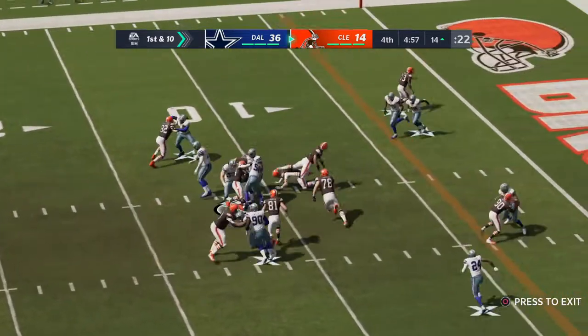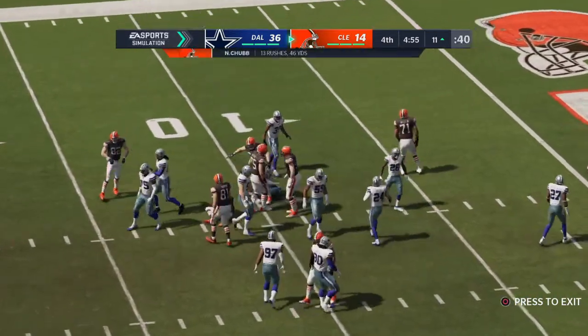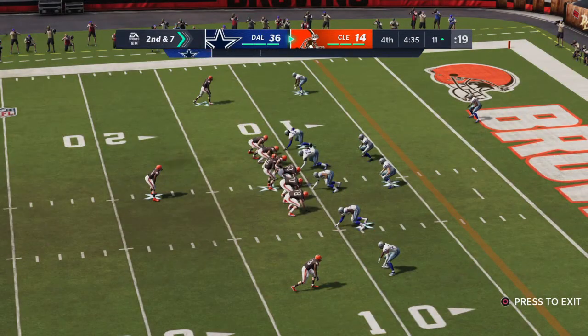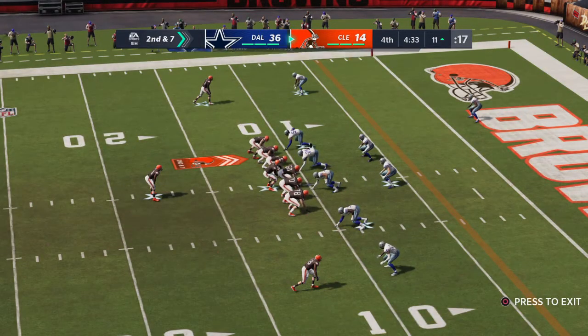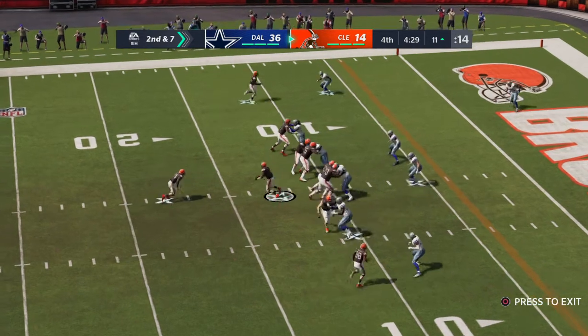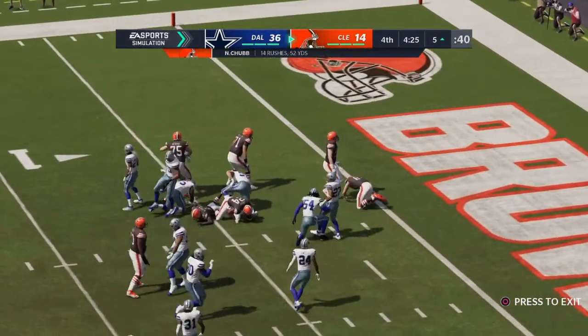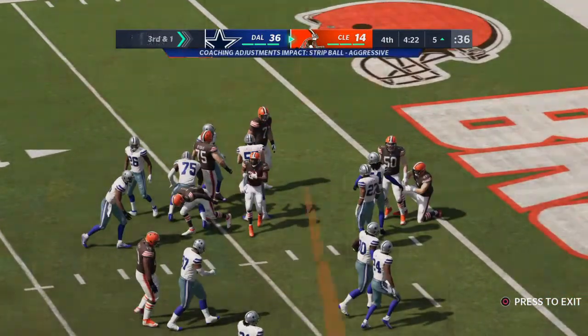On 1st down, they'll run with Chubb, and he'll get about 3, stopped at the 11. Number 24, Nick Chubb, the ball carrier. Tay Davis on the tackle. A 3-yard pickup. They run it again with Chubb. Showed some tough running, but they'll drop him at the 5-yard line.